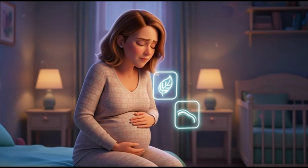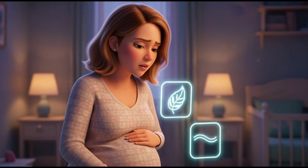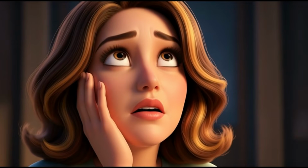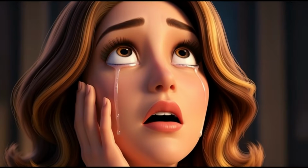As you near the end of your pregnancy, one question can become all-consuming: vaginal birth or C-section? What is the best and safest way to bring my baby into the world?